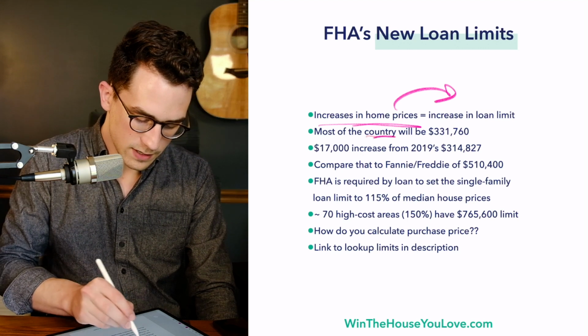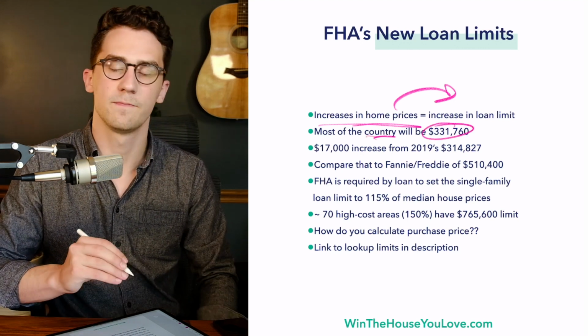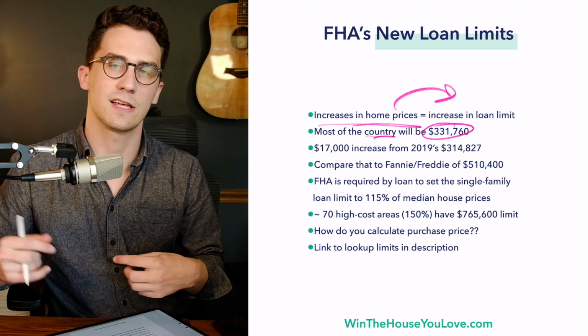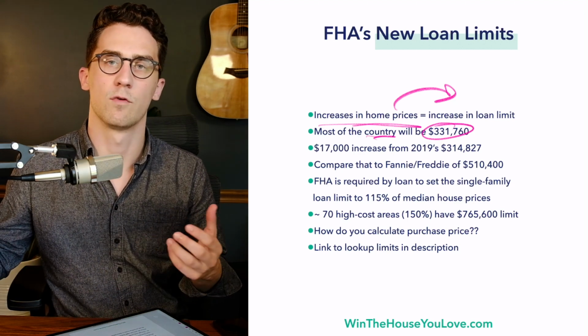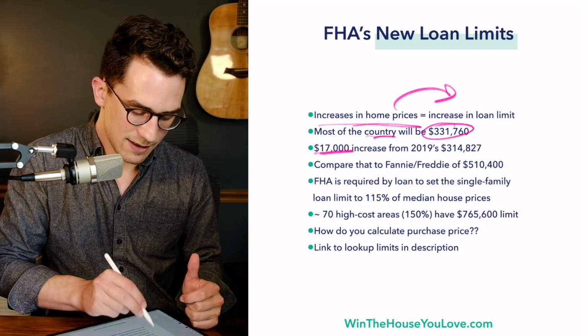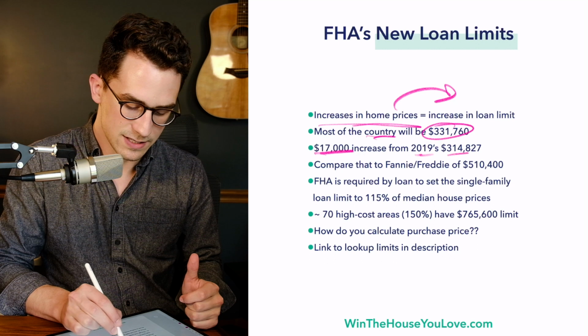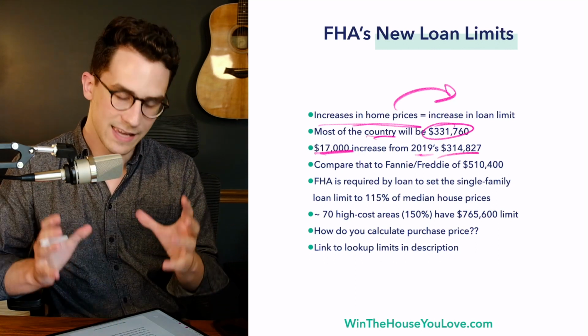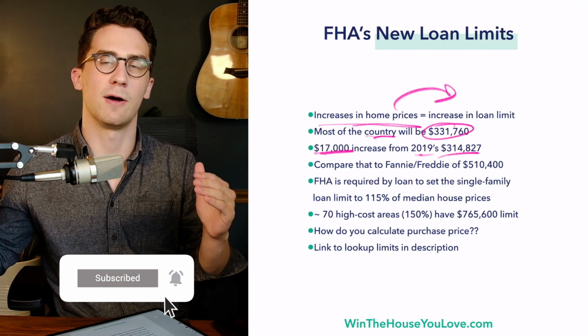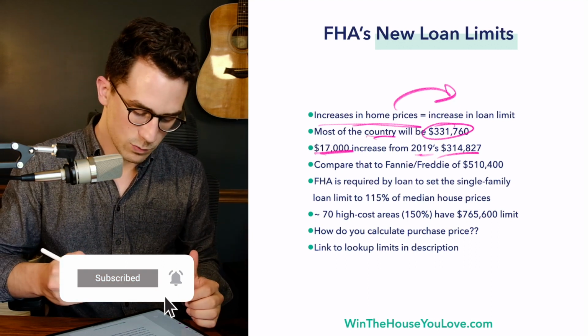So for most of the country, that's going to be $331,760. Okay, $331,760 is the max loan limit for most counties across the US. That's a $17,000 increase from 2019's $314,827. So you can see as home values increased, the amount that you can borrow now increases as well.